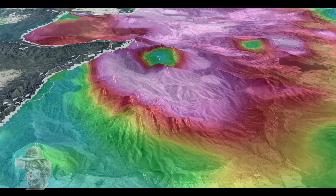Why is this volcano here? Well, why are they all here? Well, this is not a plate boundary. This is a mantle hotspot volcano. And I'm going to do a whole video on this, so I'm not going to do too much on it now. This is called the Cosgrove hotspot.